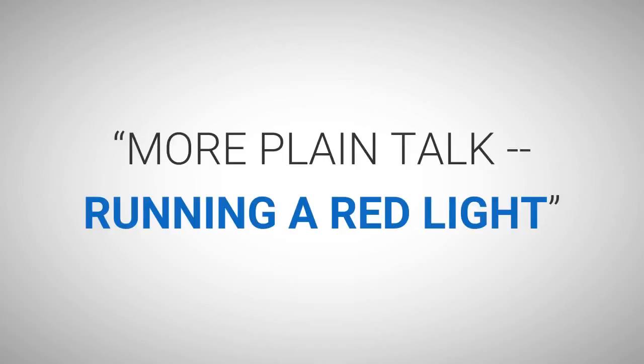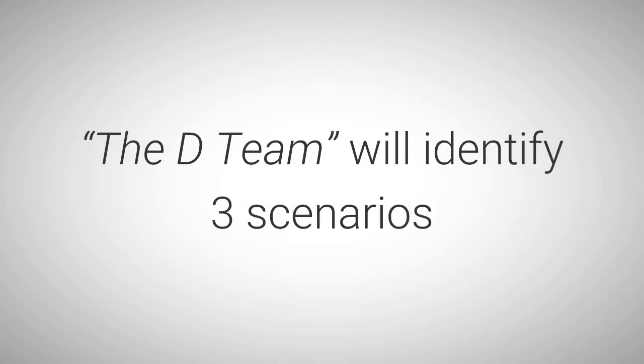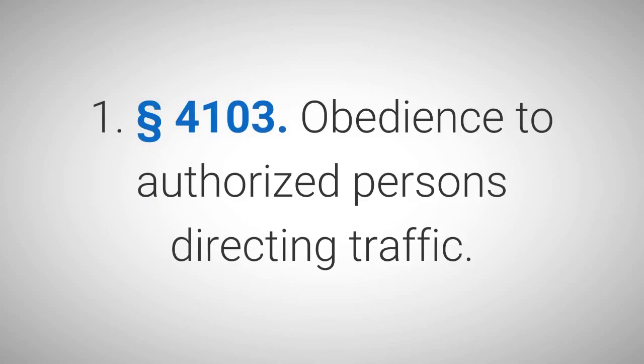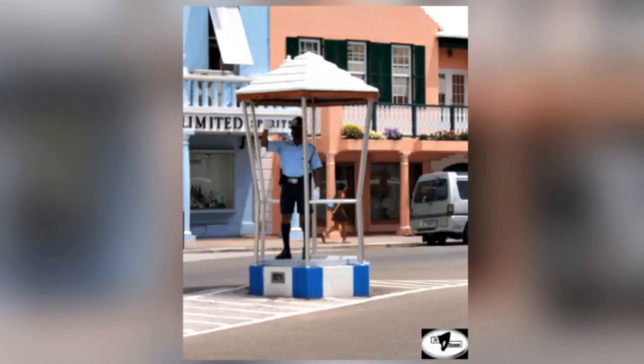More Plain Talk. Running a red light. The D-Team will identify 3 scenarios when it is legal to run a red light. 1. Section 4103. Obedience to authorized persons directing traffic. A. No person shall willfully fail or refuse to comply with any lawful order or direction of any police officer or authorized flag person or fire police officer or uniformed adult school crossing guard invested by law with authority to direct, control, or regulate vehicle and pedestrian traffic.